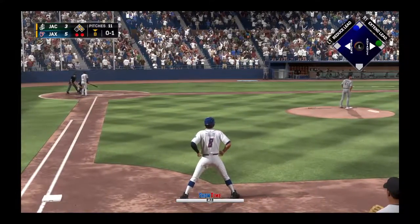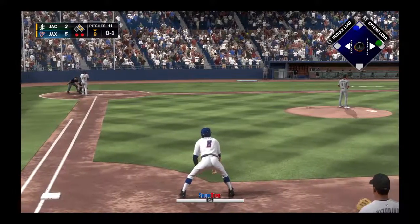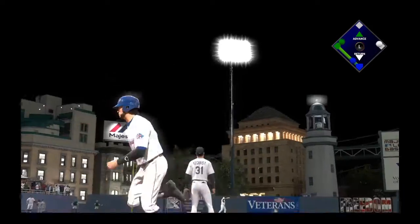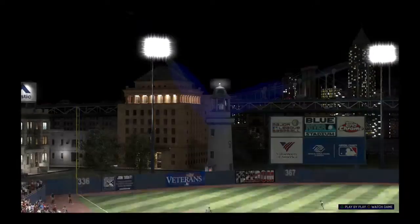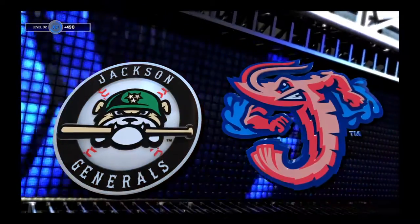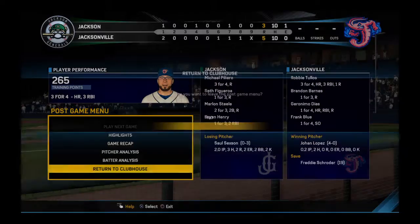Now at the plate, Ron Bake. Right fielder, Ron Bake. Ready with the no-and-one pitch. Tries to go the other way as this is in the air to left field. Presley is there and he'll put it away to retire the side. So it's one run. And this evening's contest comes to a close, 5-3 the final. Johan Lopez wins his fourth game out of the bullpen this year. Freddie Schroeder.